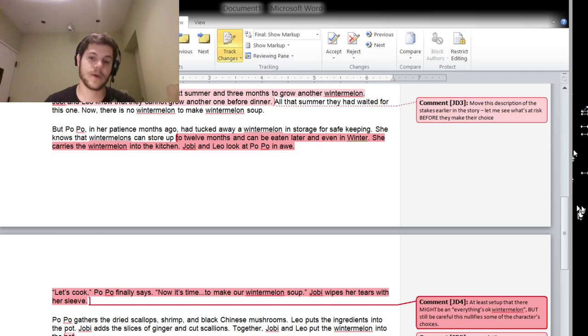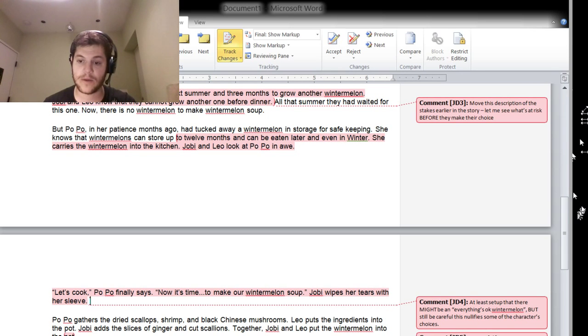Yeah, that's something just to be aware of. I don't think it's the end of the world, but you kind of run the risk of cheapening the bad decisions the characters made by immediately making it okay.